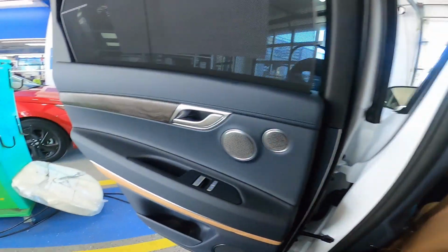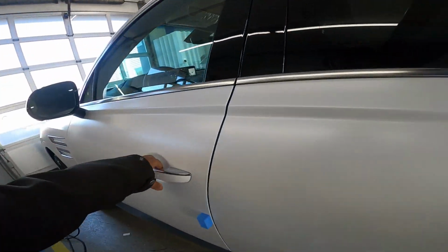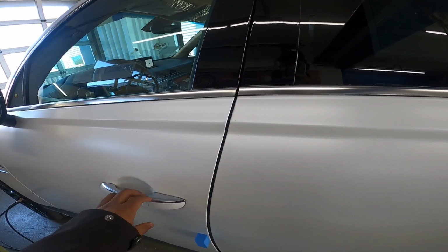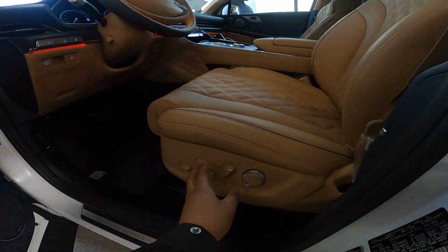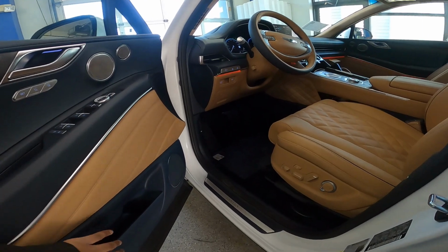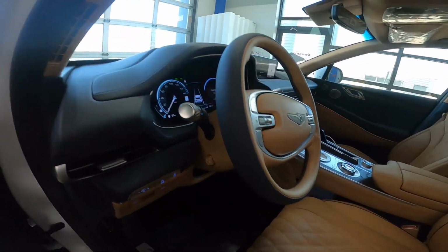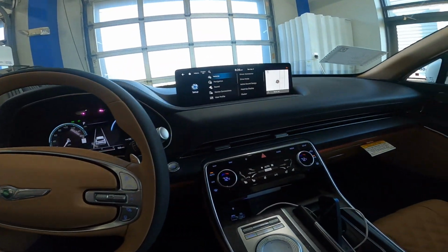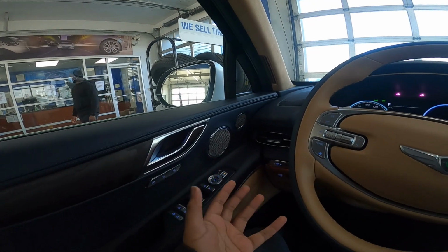Now let me show you guys the front seat of the 22 GV80. It does have these soft close doors, as you can see. Now this one does come with massage seats for the driver. Unfortunately, there is none for the passenger seat. And of course, the materials are just as soft touch as the rear seats. Power steering column. Does have a dune interior color. Everything is basically the same as the 21 model.